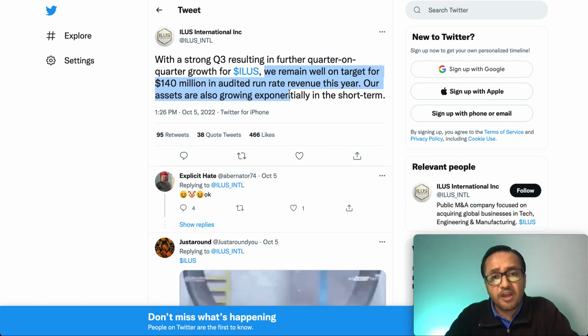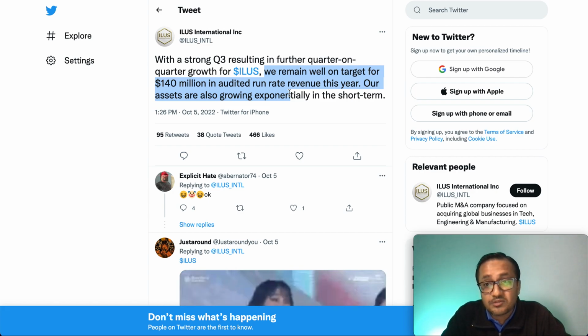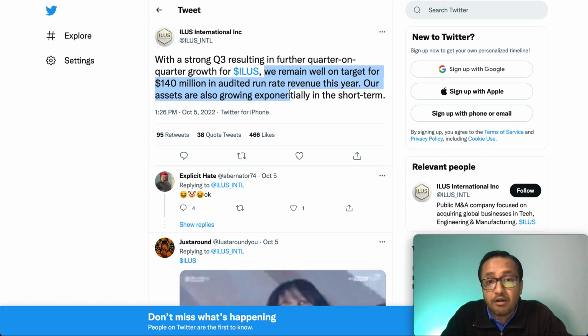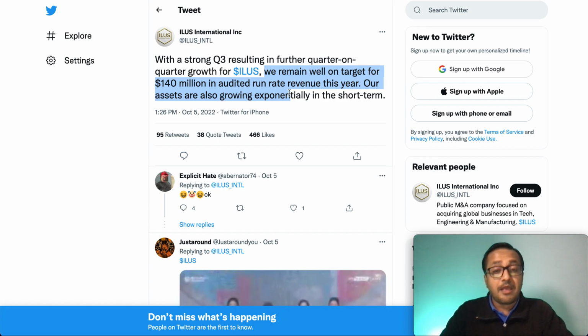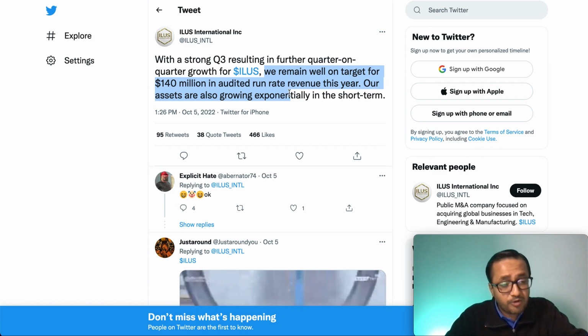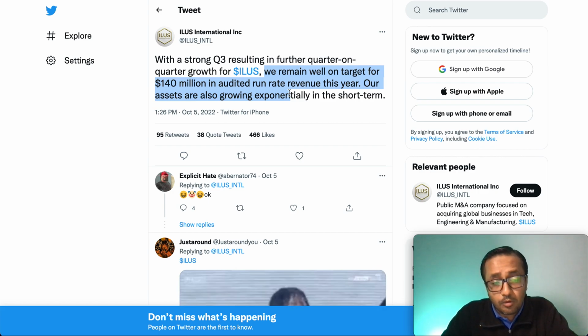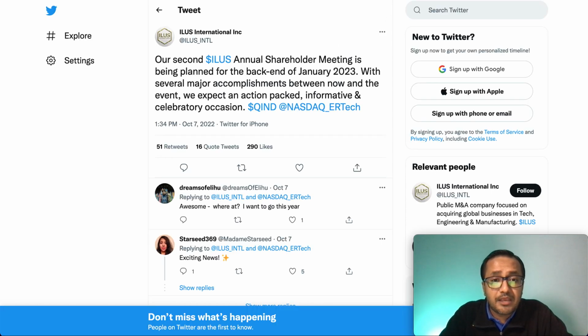They started with $500,000 in revenue in 2021. And guess what? In Q4 2022, we are hearing that their overall revenue for the year 2022 is going to be $140 million because the company was ambitious. They told us in Q1 2021, JP Backwell, that they want to become a $100 million revenue company, and it did become so really quickly. Their second annual shareholder meeting is going to be planned in January 2023.